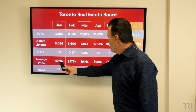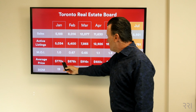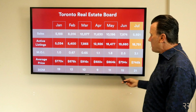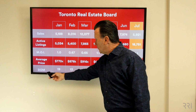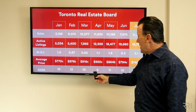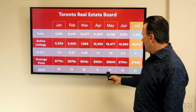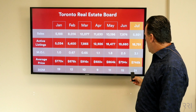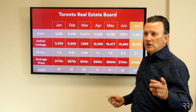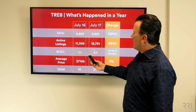And then you can look at average sale price. You see what's going on. 770, 876, 916, 920, 864, 794, 746, starting to weaken. Days on the market. This is always a good number to look at. Average days on the market was 19, 13, 10, 9. Then what happens? Remember, months of inventory starts to rise. What happens? 11, 15, 21. Interesting stuff.